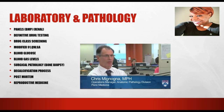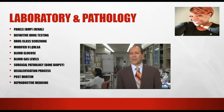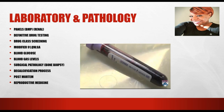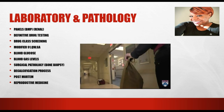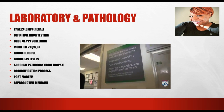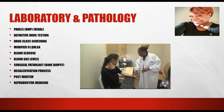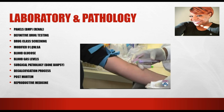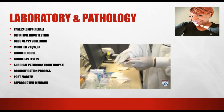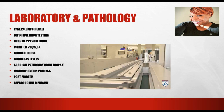Now, many specimens are received by the labs every day, over 5,000. So when the doctor is sending your information out for lab work, this would be a modifier. Well, modifier 91 is if you're going to be doing more tests on one particular specimen. Here you can see the phlebotomist withdrawing the blood. And then they're going to process the sample, package them, and then ship them off to the main lab.